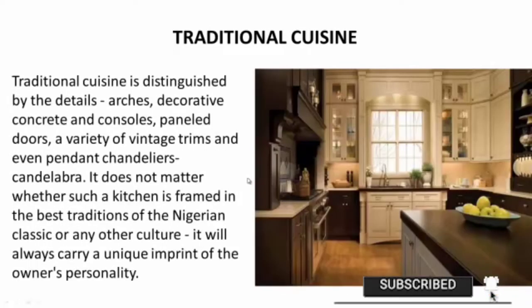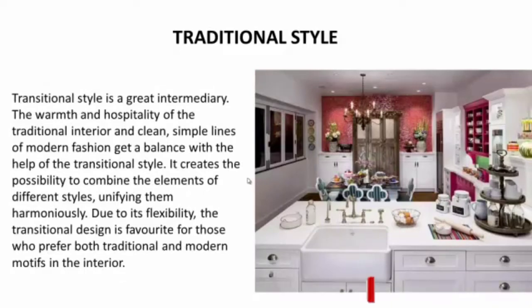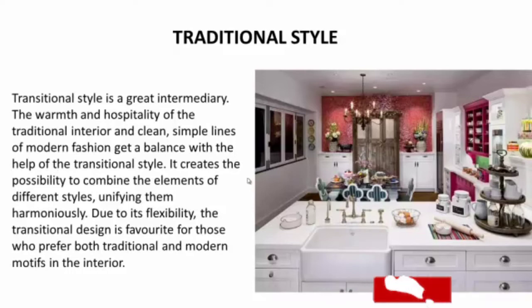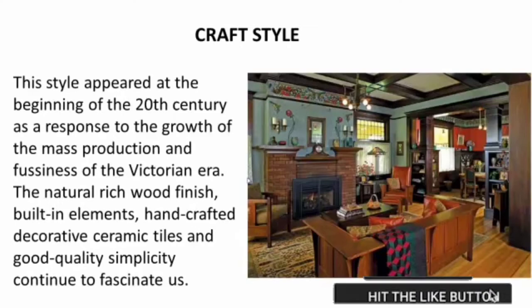Okay, the next one is traditional style. Check out this traditional style, it looks so good. Look at the cabinet, look at the chairs, the dining, how they put the dining, the cups and everything. This one looks so good. Due to its flexibility, the traditional design is a favorite for those who prefer both traditional and modern motifs in the interior.